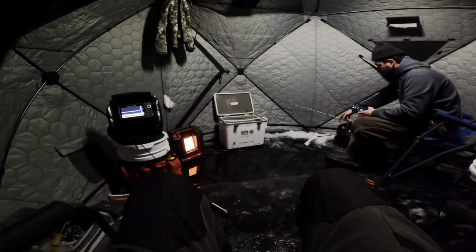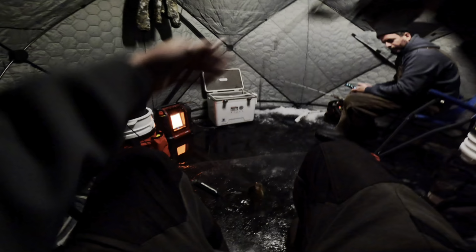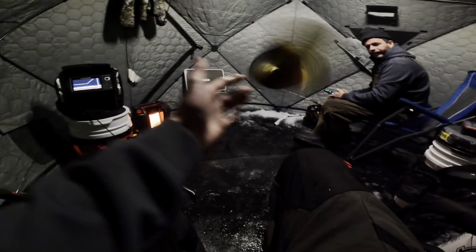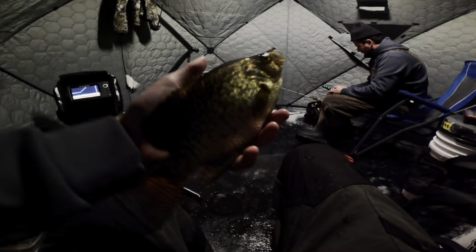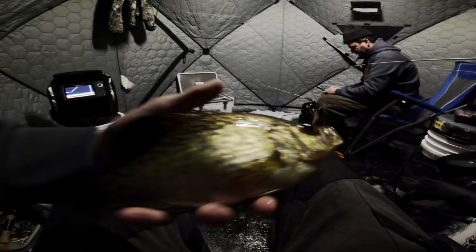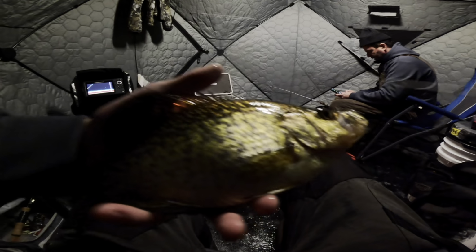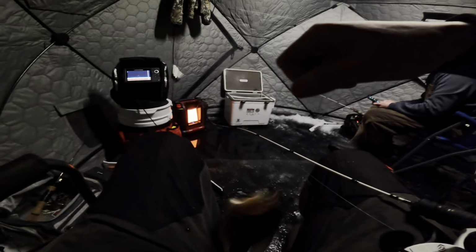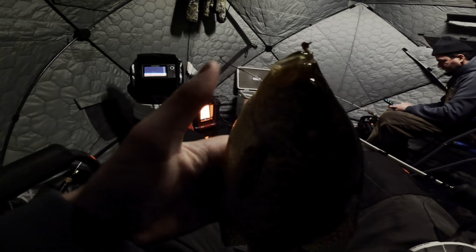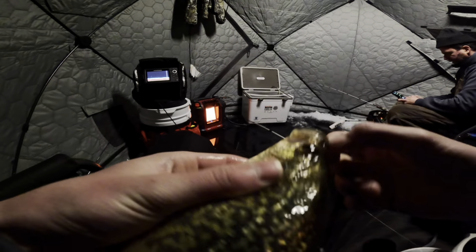There we go. Had to work that guy for a little bit, but it's definitely a crappie. Yep. It's a good crappie too. You can stop flopping here. Had to work this guy for quite some time, but that is a good crappie right there. Probably one of the, I'm not gonna say biggest of the day, but he's up there for sure. Probably an 11-incher. That'll probably be the last fish of the day too. We're gonna be packing up here shortly. Definitely throw him in the bucket to cook up sometime. There we go.